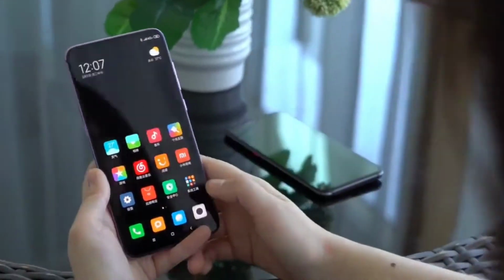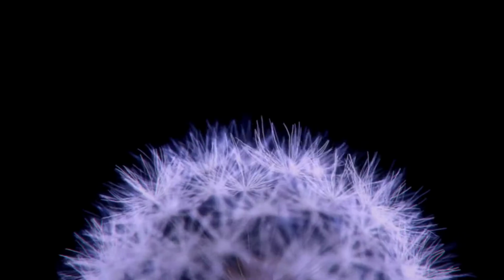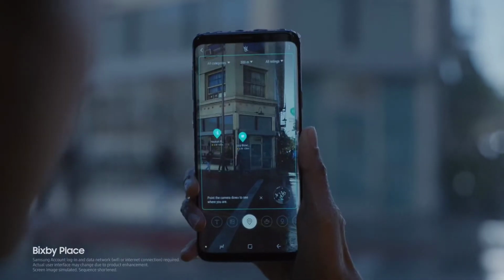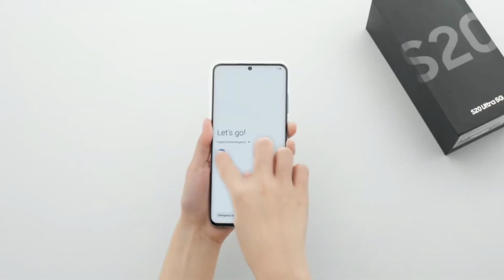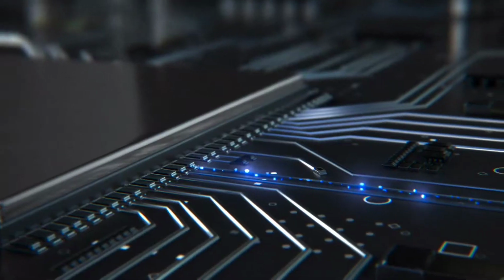According to the leaker, Samsung is considering using the under-display camera technology on the Galaxy S21 first. Now this absolutely comes as a surprise, but at the same time, if we learn something from the past, Samsung does not repeat a design for more than 2 years. For example, the Galaxy S8 and S9 had a similar design, and the Galaxy S10 and S20 also have this identical hole-in-display design.